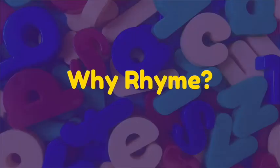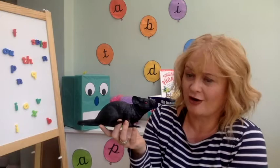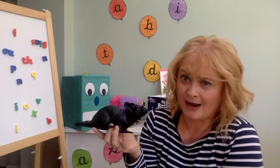Learning to rhyme is so essential for children's pre-reading and pre-writing skills because it introduces them to the patterns of language. It helps them to make associations. So, for example, if children are good at being able to rhyme and they can already read or spell the words cat, hat and mat, to be able to read the word rat is going to be so much easier because there's a pattern there. They can hear the pattern, they can say the pattern, and they can see the pattern in words. And the activities that we're going to do today are going to help children along that journey.